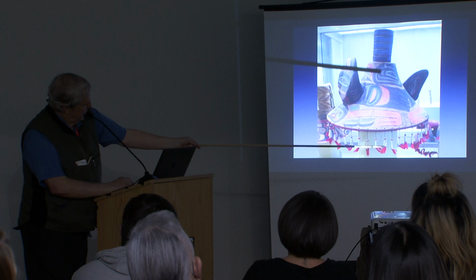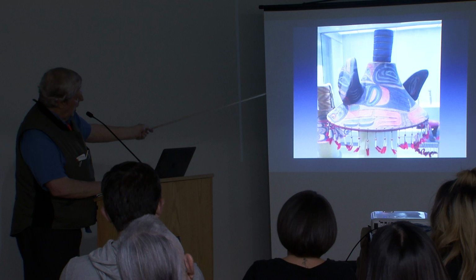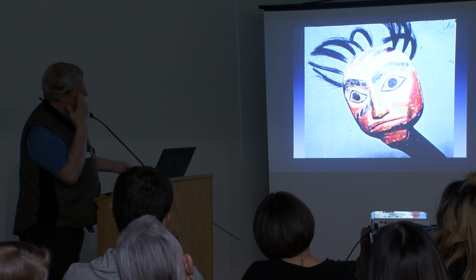The tail of the dogfish on the back. And then this doesn't have the big open eyes, but it does have long, unpinched eyelids and hollowing right to the bottom eyelid. There's another view of it. Great hat. And this little face is clearly the same guy's work. Long nose, same eye we've been looking at, same hollow, small mouth, almost no chin.